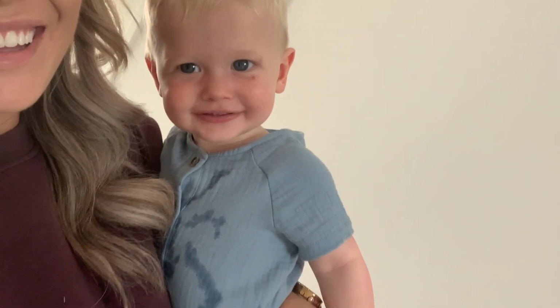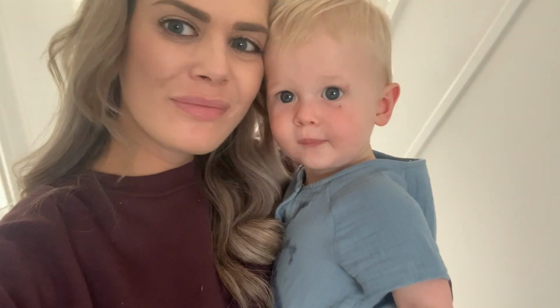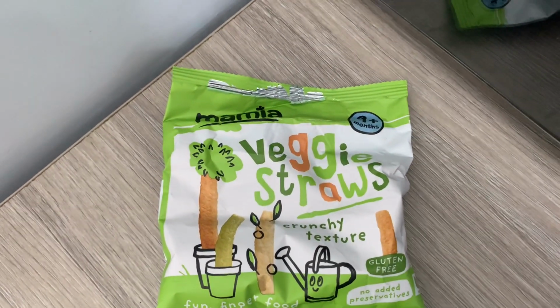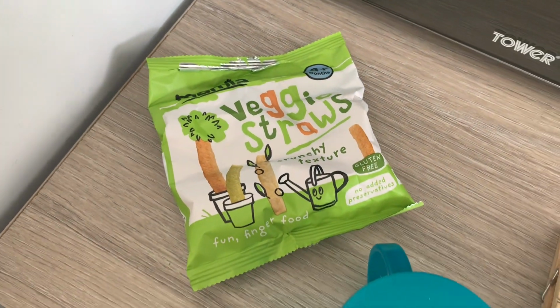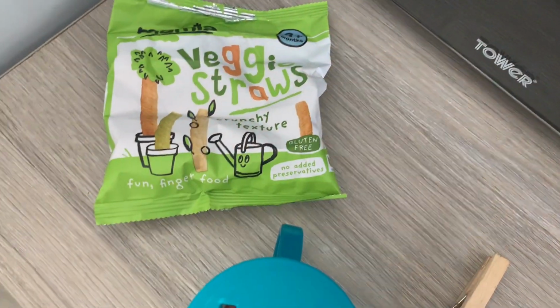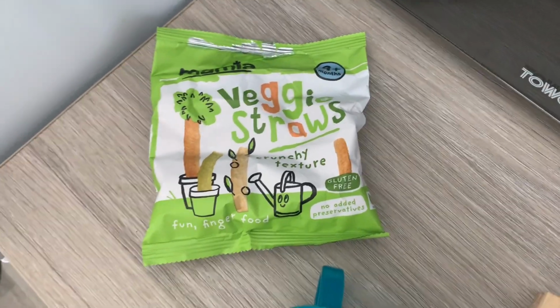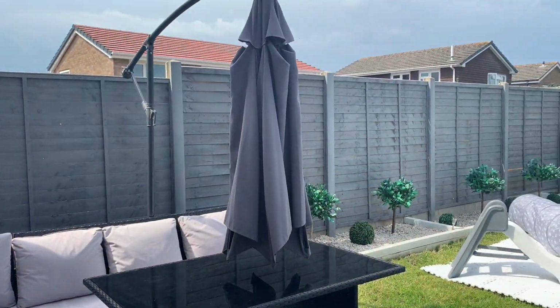So it's 10:45 and baby boy is now awake from his nap and he's had a quick nappy change. So we're just going to head into the kitchen and I'm going to give him some water. Then I'm also going to offer him the leftover veggie straws in this packet. Normally this is our sort of go-to snack for him every day and he absolutely loves them.